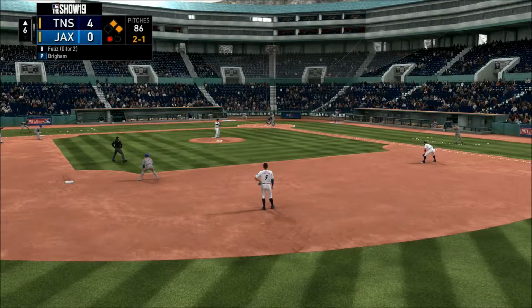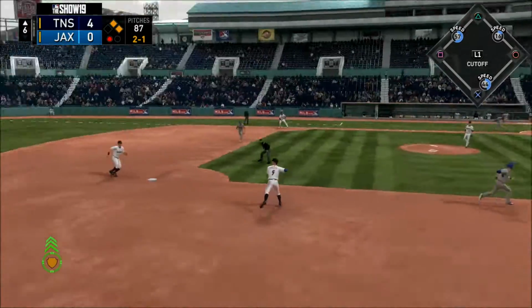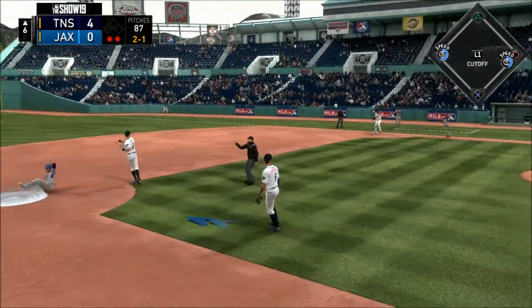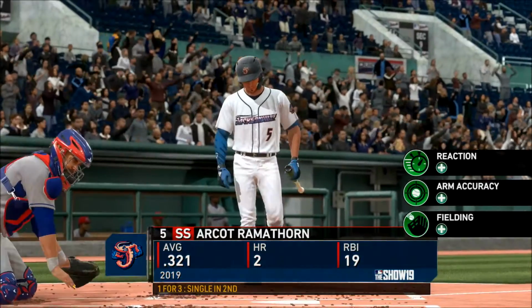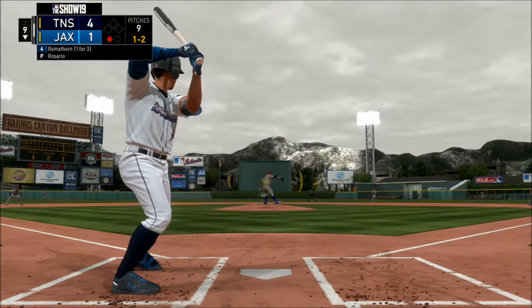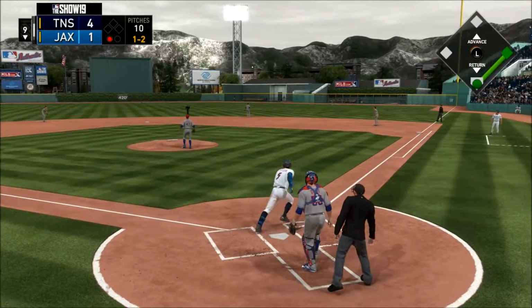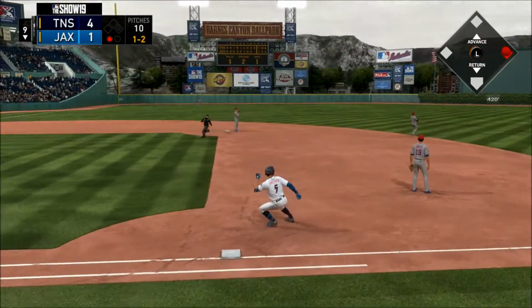I appreciate the... On the ground to short. This could be 2. There's 1. Relay to first in time. And just like that, this side is... Striding into throws a 4-seam fastball, a slider, a changeup, and a 2-seam fastball. And a knock for him this time. He's 2 for 4 for the game.